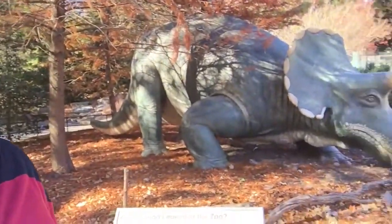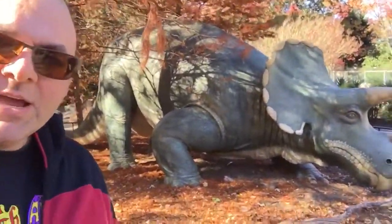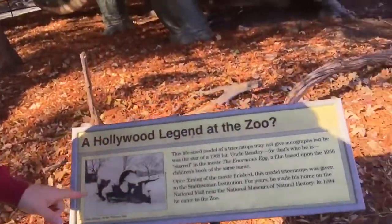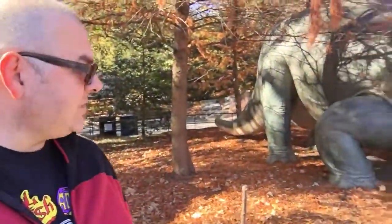Very cool. So we're at the National Zoo in Washington, D.C., and I find myself at another piece of film history. This one I'm not familiar with, however. Look at this Triceratops right here. Apparently, if you can read this, it was featured in a 1968 movie called The Enormous Egg. This is an actual filming model from this 1968 movie.